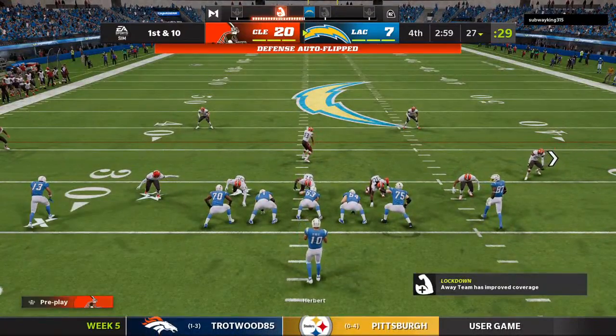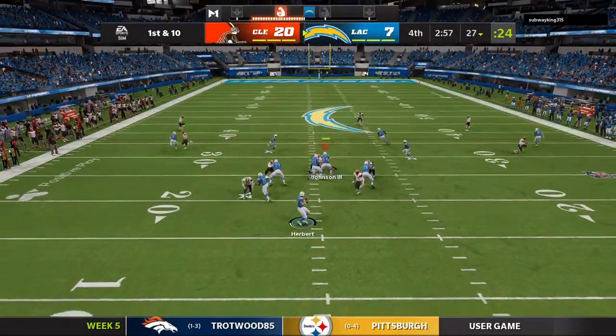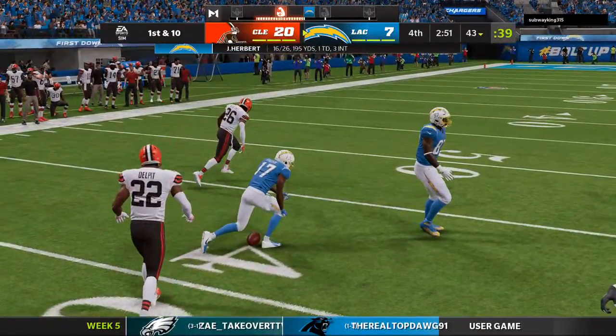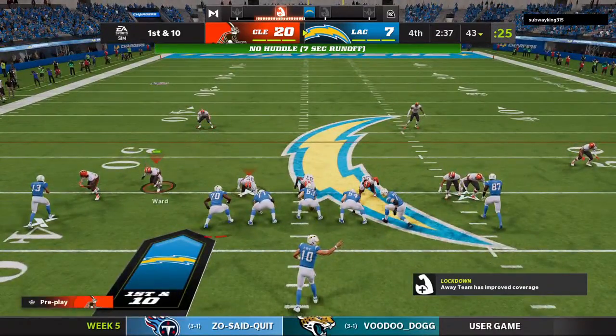The Charger drive about to get going. Herbert setting up to throw on 1st down. Finding Hardman here over the middle. And they get him down, but not before he takes it across the 40-yard line. One play has him up past the 40 already, and another 1st and 10.